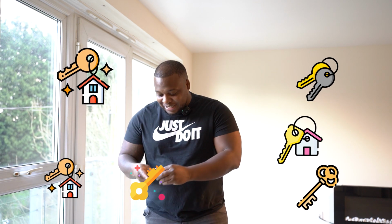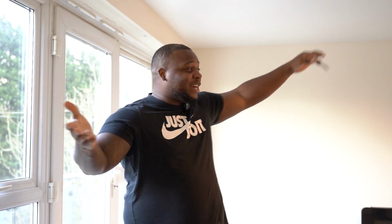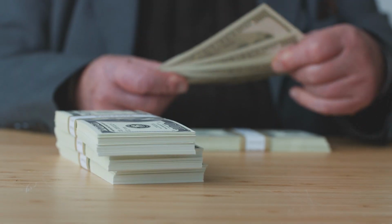But now it's vacant. I've got the keys. I've got so many keys. It's vacant. It's now about getting in, painting it, dressing it up, getting the tenants in, getting it booked, getting it listed, and starting to make some money.